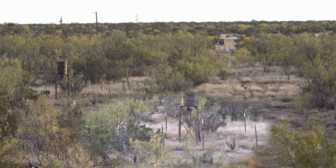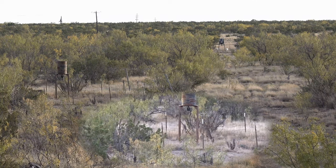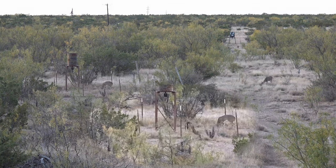As you can see, there was plenty of deer activity, so it was fun, interesting, and like I said, it's really nice to watch the deer interact with each other, how the does with their fawns sense danger and communicate it to each other.